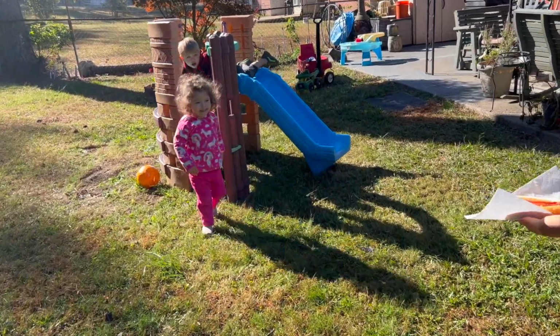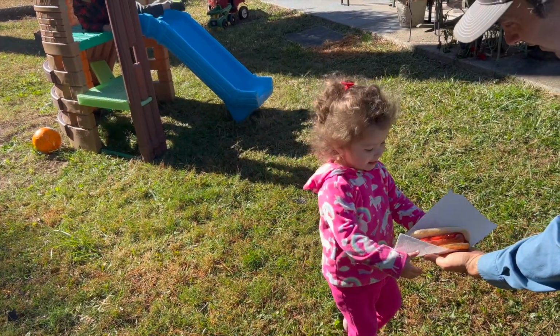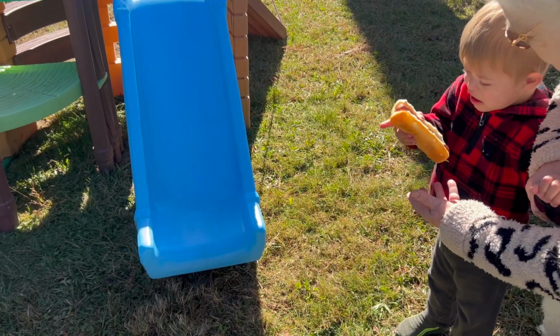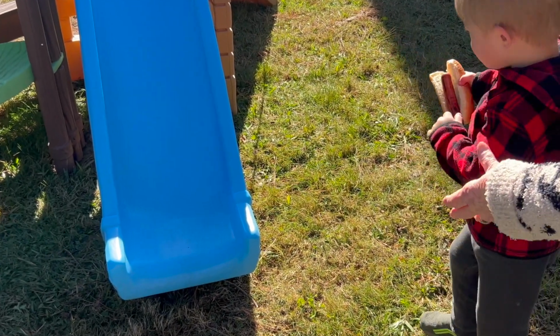Here you go. This sweet lady, she had her grandchildren there, so we went ahead and gave them a hot dog too. And let me tell you, these kids, they love hot dogs. I mean, look at that.